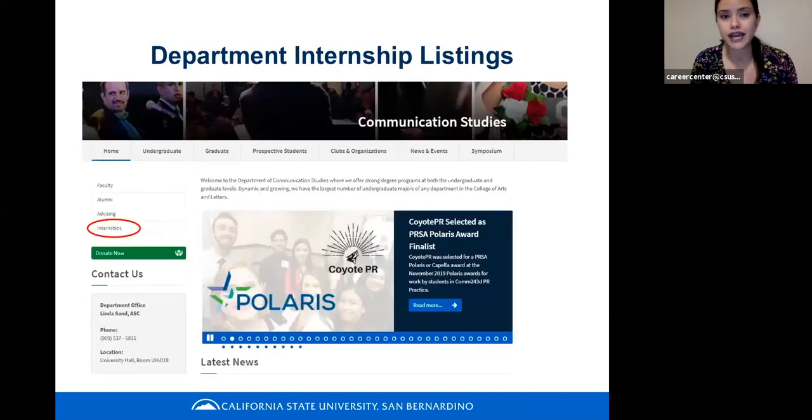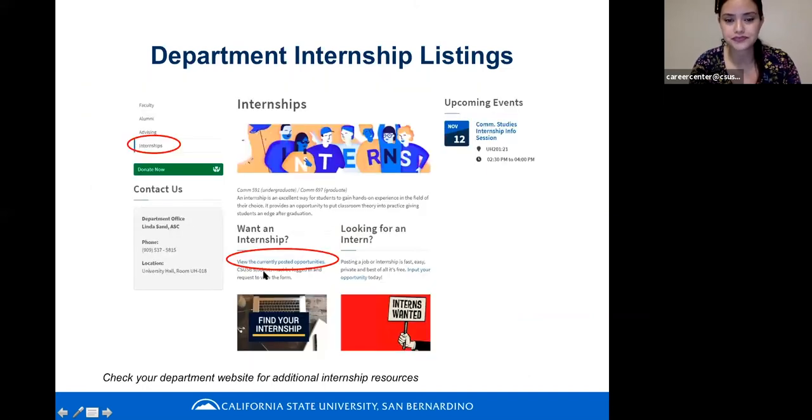And then also look at your own department's website to see what information or resources they have regarding internships. So, sticking to the communications example, if I'm a communications major and I go to internships on the homepage, they have a whole listing of internship opportunities. It's actually an Excel sheet that they've gathered on internship opportunities that hire communication majors.